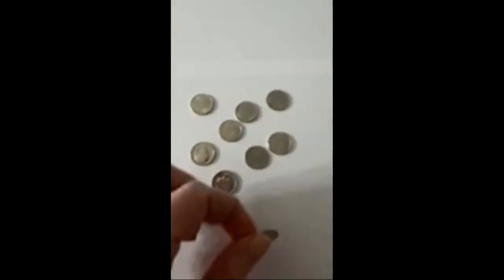I would like to buy a piece of pizza for $1. I will pay with dimes. Each one is worth 10 cents. 10, 20, 30, 40, 50, 60, 70, 80, 90, $1. Thank you.